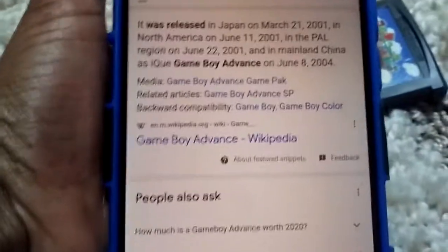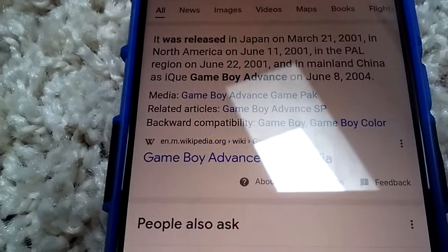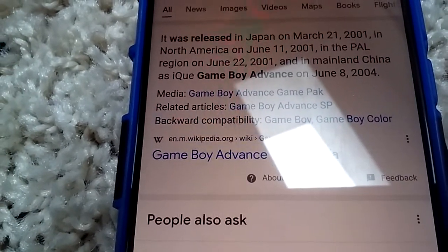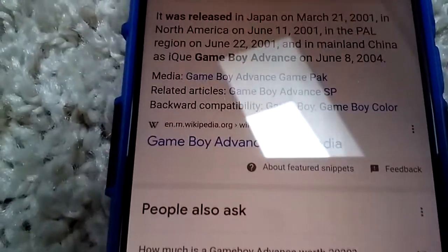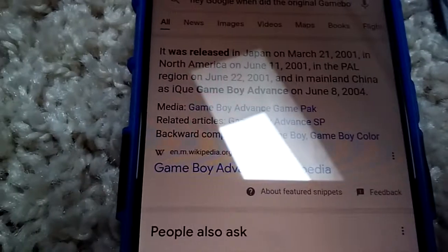According to Wikipedia, it was released in Japan on March 21, 2001, in North America on June 11, 2001, in the PAL region on June 22, 2001, and in mainland China as iQue Game Boy Advance on June 8, 2004.